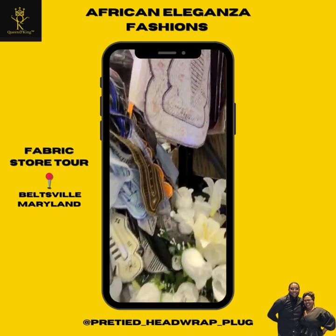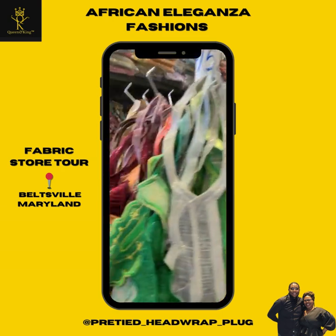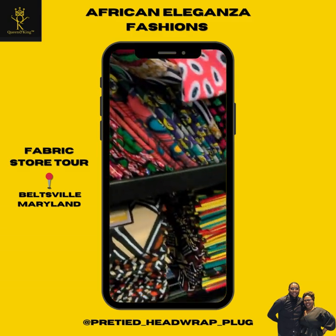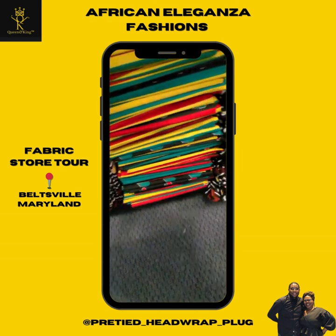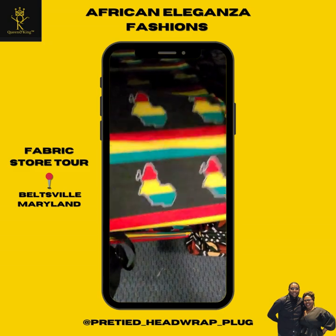You don't see this? Oh, yeah. Oh, yeah. I really like this African horn flag print.